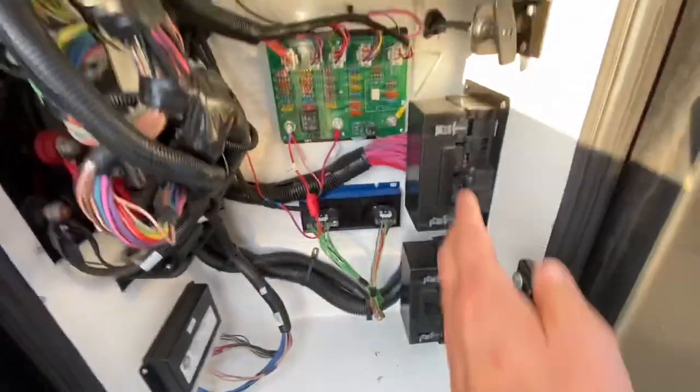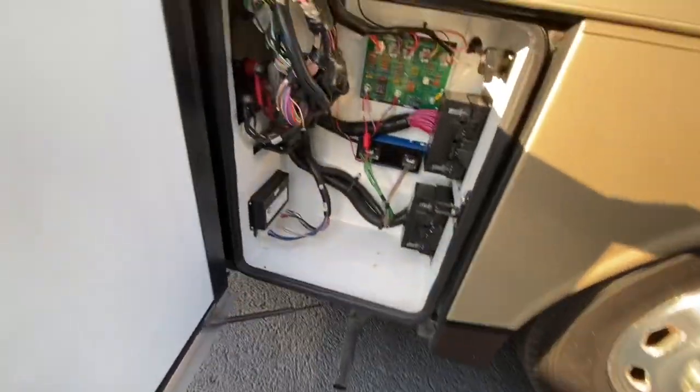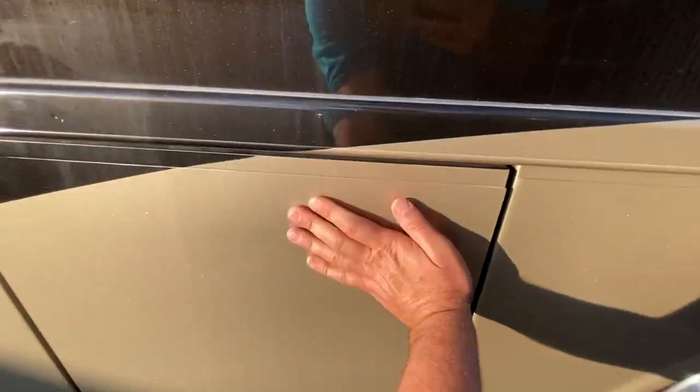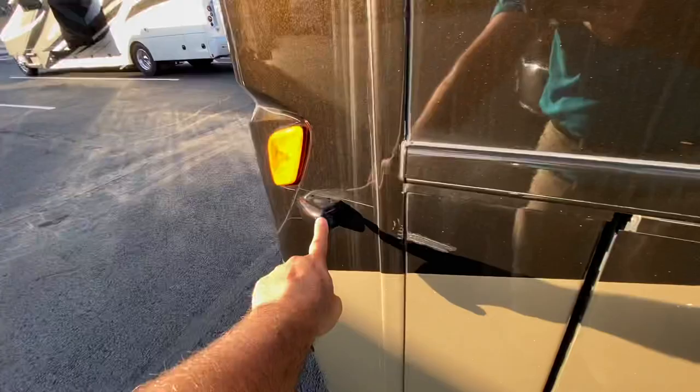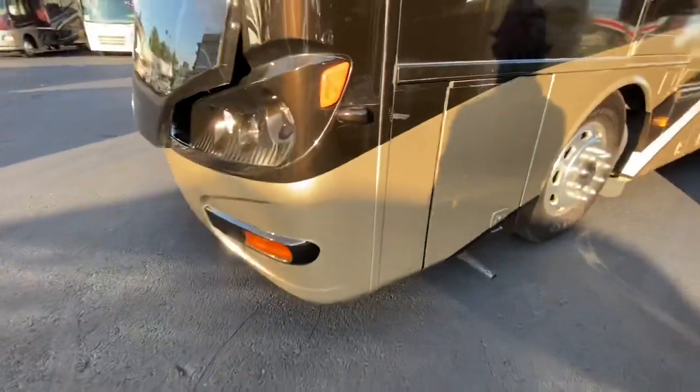In this compartment, you have chassis electrical, but you have the hood release for the generator compartment right there. That's the exhaust for the diesel generator. There's your side view camera. It does have a little scrape right there. I want to show that.